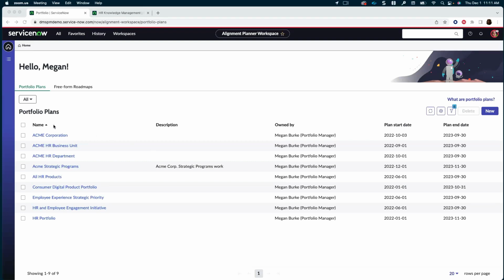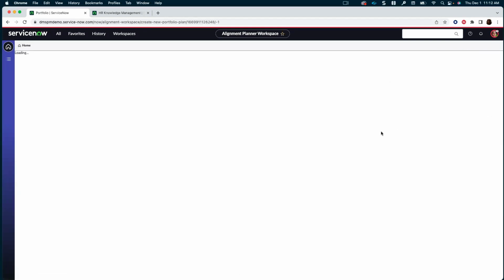And what she's looking at, for example, are all the different plans that she has created. In this case, she's looking at all plans. So what we're looking at is everything owned by Megan, as well as all the plans she has access to. But if Joe or Susan created a plan and shared it with her, she could filter by that and easily see that too. And we'll see how she can easily share plans with others. She also has access to any freeform roadmap plans that she might create as well. Let's move forward and show how she created any and all of those plans.